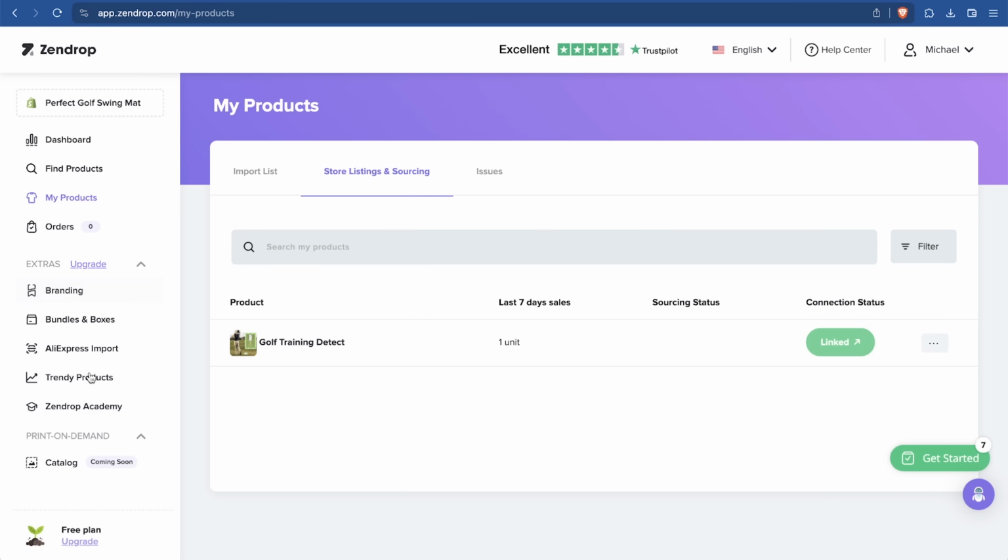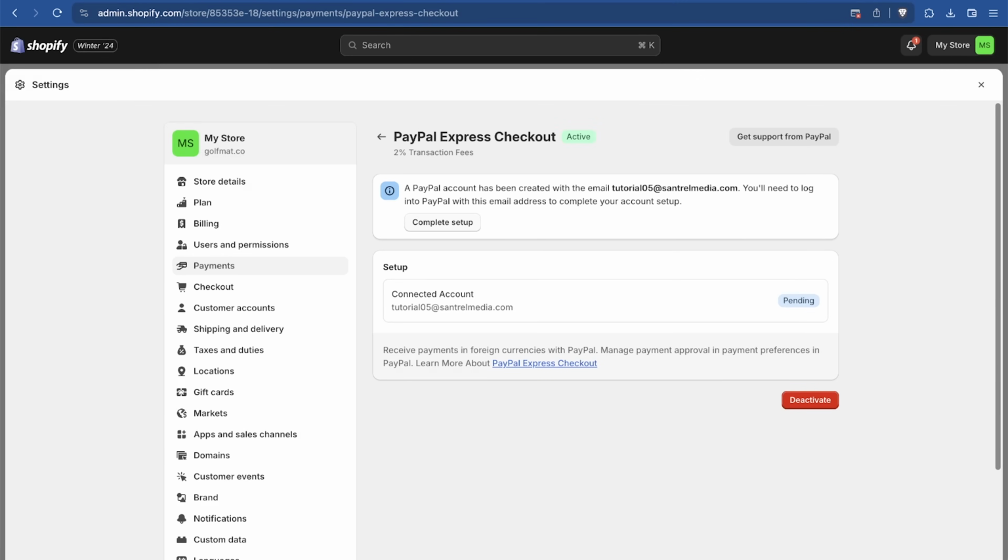And then down here, you'll see there are some other cool things. If you want to look up other trendy products, more product research can be done within Zendrop here. So that's Zendrop. That's our store, but we're not done yet.